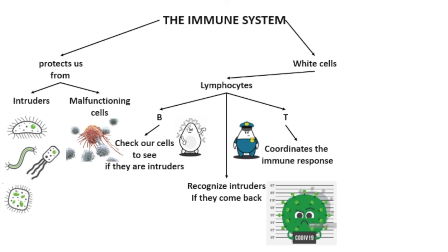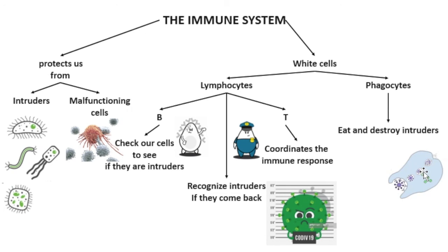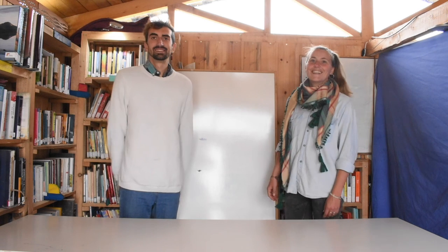The lymphocytes also recognize intruders if they come back. Another type of white cells are phagocytes, that eat and destroy the intruders.